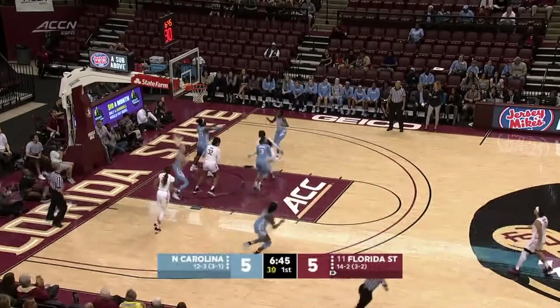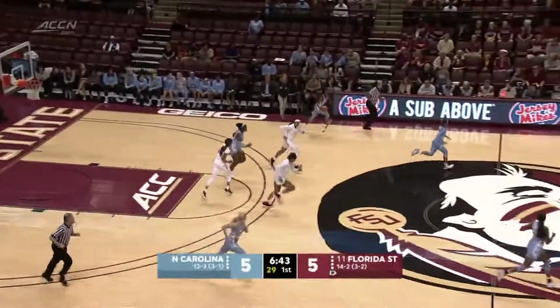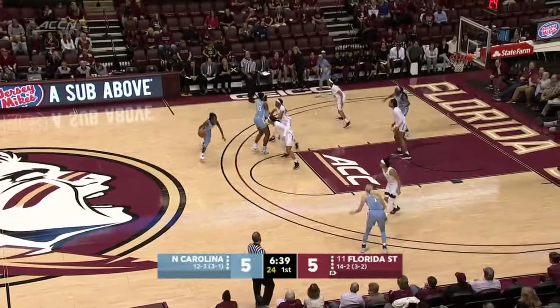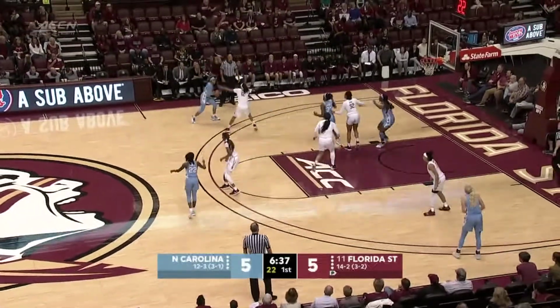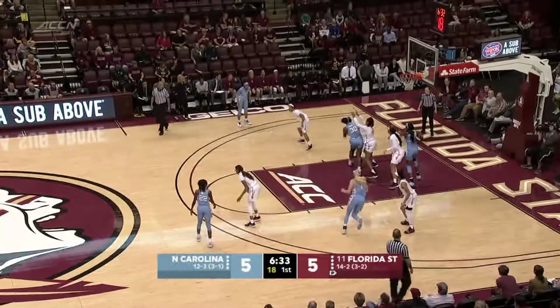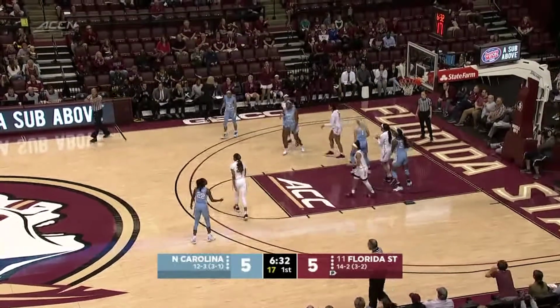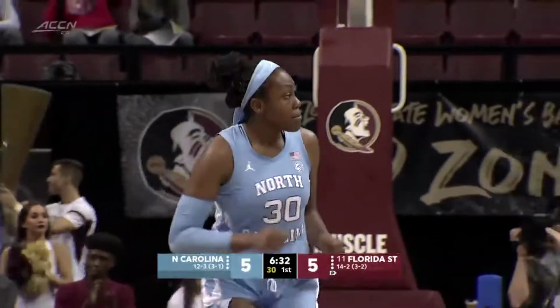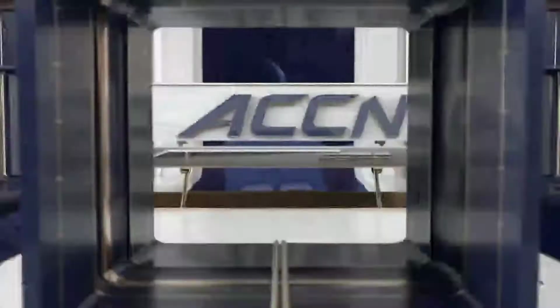Morgan Jones comes out of nowhere to grab the offensive rebound, but then can't finish inside. Janelle Bailey trying to get to the rim there, and shuffles her feet and travels with the basketball. Seen a couple of travels by North Carolina thus far.